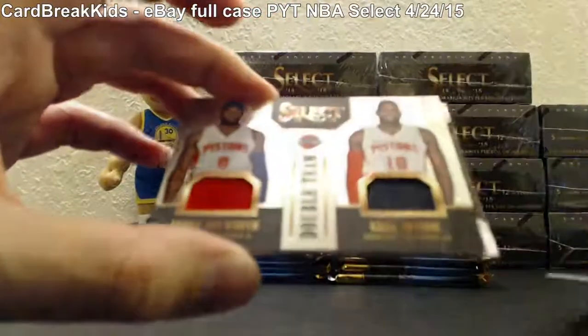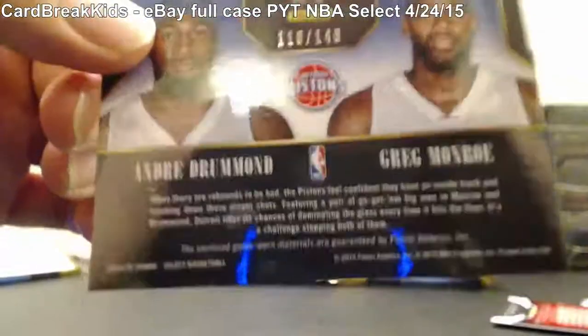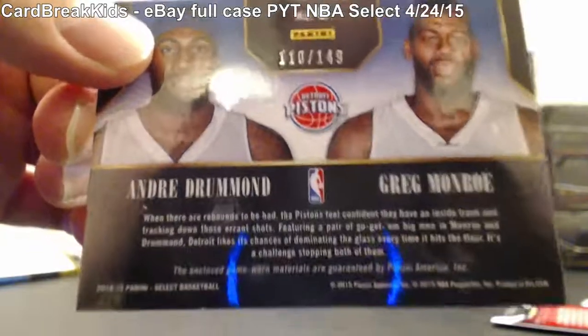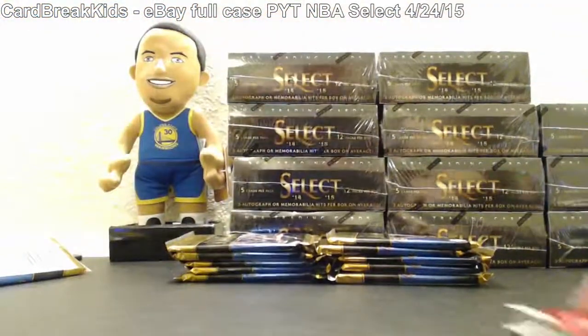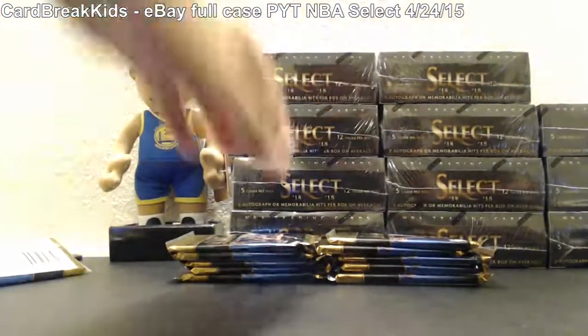Detroit Pistons, Andre Drummond, Greg Monroe, NBA Select, double team, 110 out of 149, Detroit Pistons. Let's see, who got the Pistons? Detroit Pistons, Jerry B., congratulations. And we missed a Kobe Bryant and Magic Johnson. Next pack.